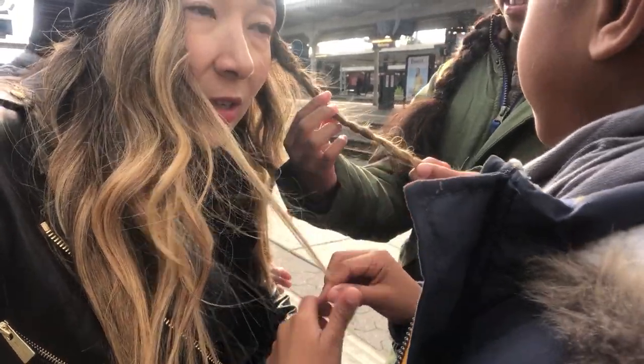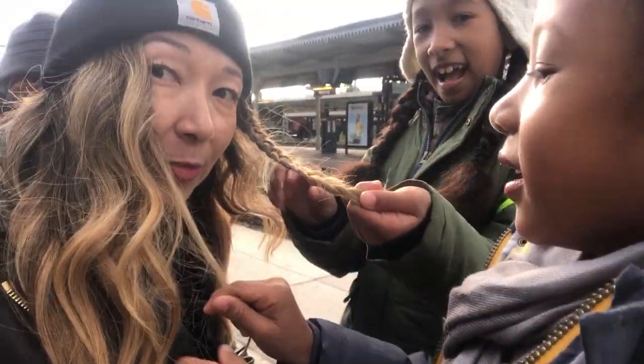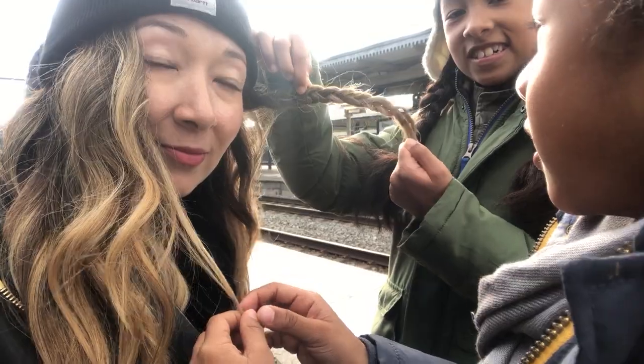I did it. Getting a new hairdo from Sean and Ella. I braided her hair.